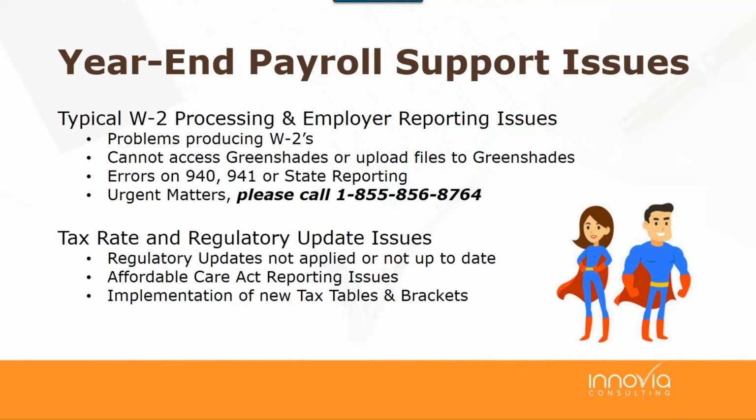So, problems producing W-2s. What do you do when you have to add different things like maybe moving expenses or some sort of expense reimbursement that has to be reported on a W-2? We have those types of things. People cannot access Green Shades or can't get their files to upload to Green Shades.